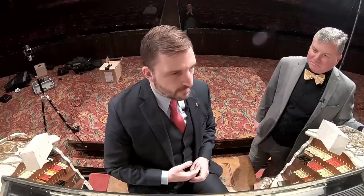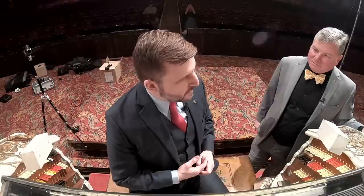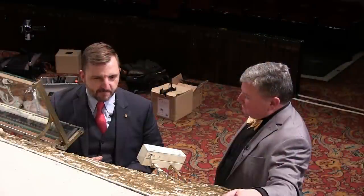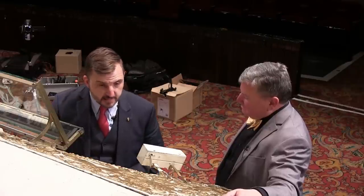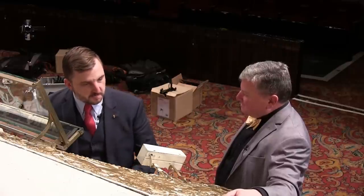The organs became very much associated with popular music culture in their day, and people like Stan Kahn, who were so famous here in St. Louis, were celebrities, and rightfully so, because they commanded an important place in American music culture and our way of being entertained at that time. And it's thanks to them, really, that this instrument has come to the present day and has survived.